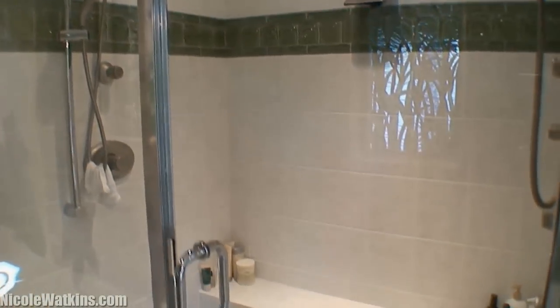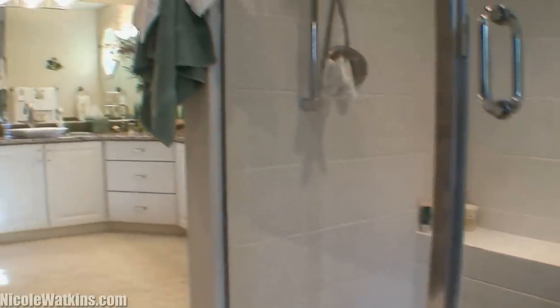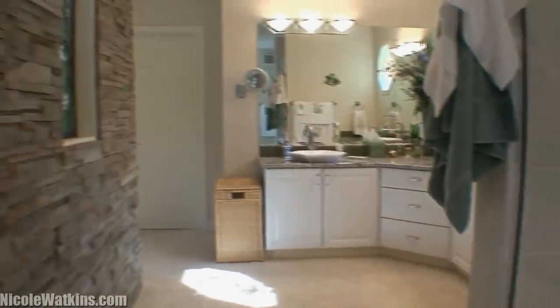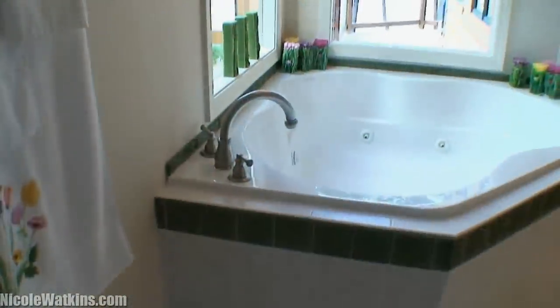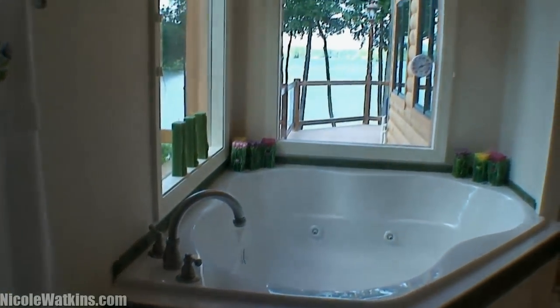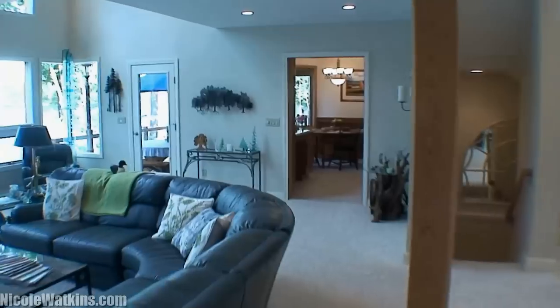Walk in his and hers aromatic cedar closets, stone walls with Tiffany stained glass, luxurious showers and multiple shower heads, and the spa with gorgeous lake views over the privacy of the master deck. It just doesn't get much better than this.